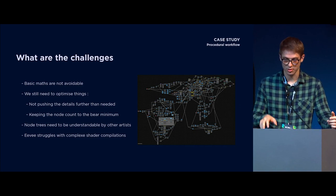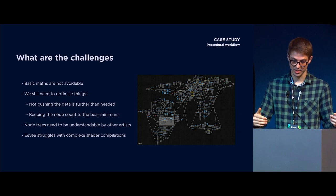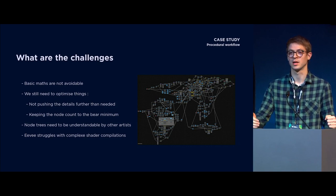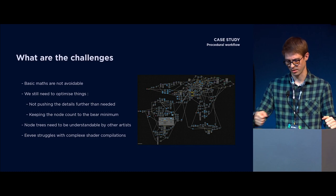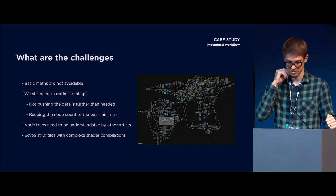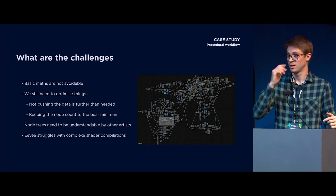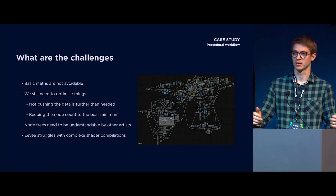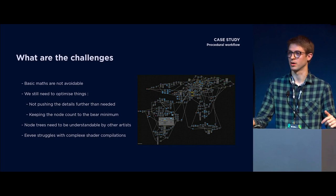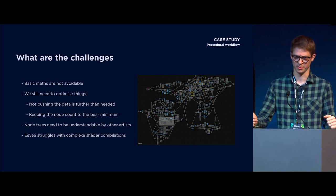Doing the things the procedural way doesn't mean that you don't have to optimize things. We have to be careful not to push the level of detail further than needed. Some of the nodes, when used extensively, like noise texture with too much detail, can be a bit excessive in performance usage. And we also try to keep the node count to the bare minimum in order to make, on one side, the shaders lighter, but also, on the other hand, much easier to understand by other artists or other projects, or even yourself when you come back to it after a few weeks' time.